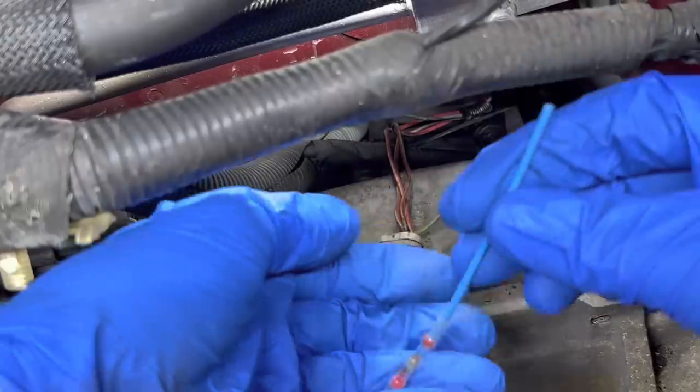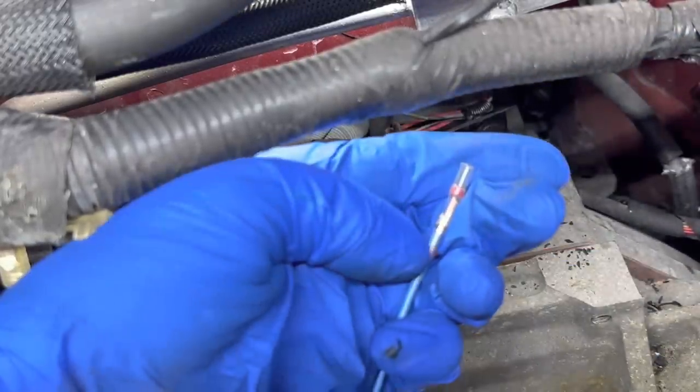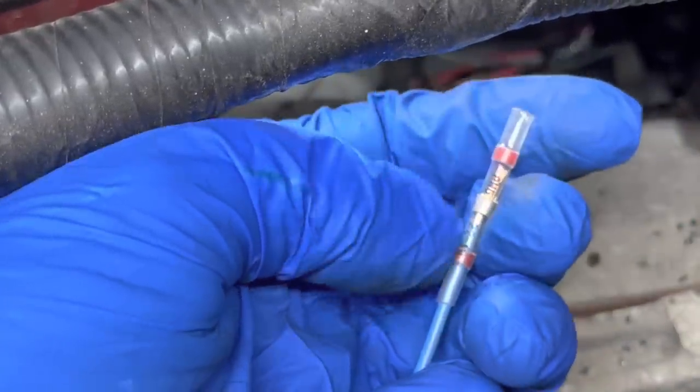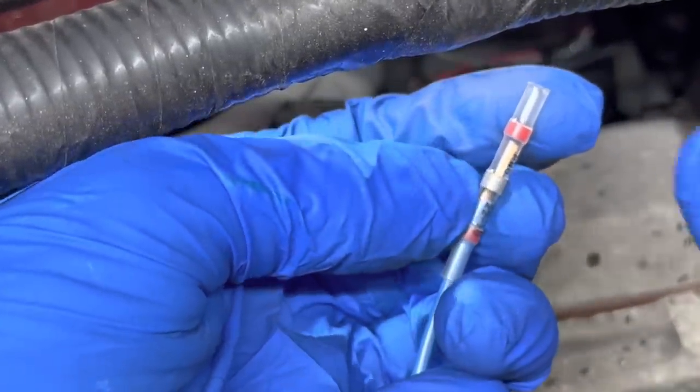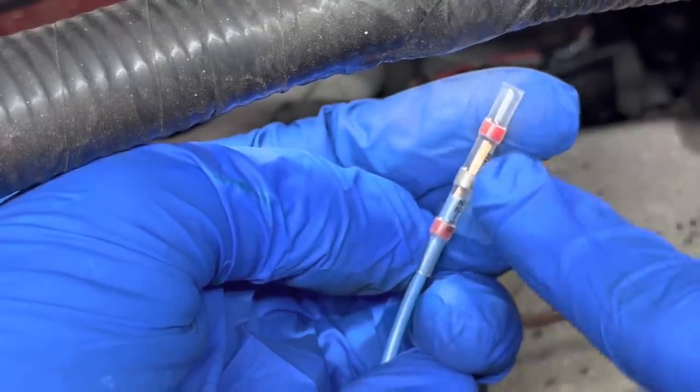I've got a piece of wire coming in. We've got a heat shrink connector right here, so there's no crimping involved. It's just a base of a heat shrink with some solder in the center of it. And then there's these two plastic bands, and these are gonna shrink down when we heat this up.